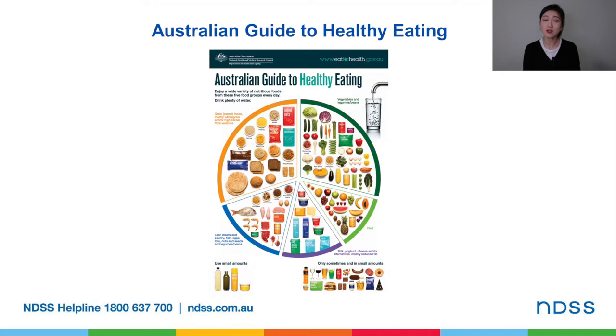So from the top left corner, the yellow group, we have our grain foods, like our breakfast cereals, rice, noodles, and pastas. And clockwise, we have the dark green food group, that's our vegetables, legumes, and beans. And after that, we have fruit, dairy and alternatives. And lastly, our meat, poultry, tofu, nuts, and beans group, which are the protein-rich group.